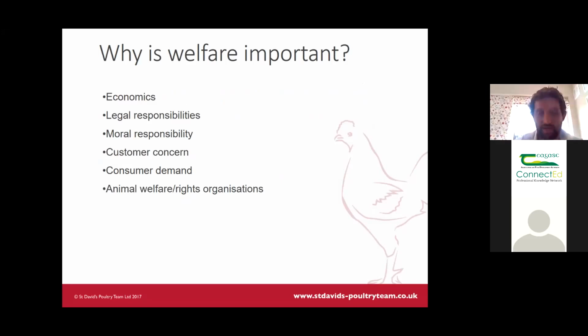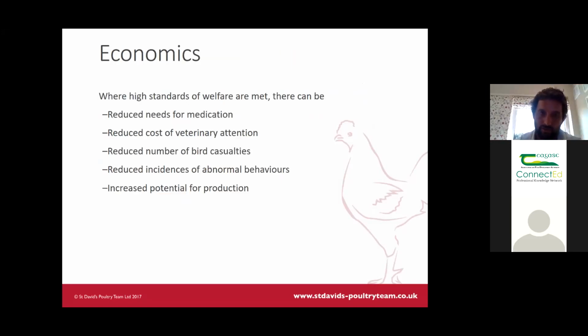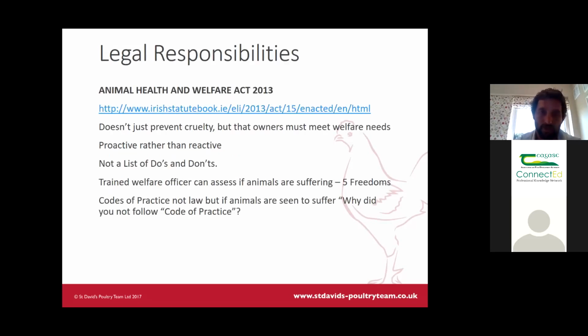Economics, there's obviously that we said about economics, that if you've good welfare, you'll have good production. You'll also have less need for medication, less need for the vet, and reduced incidence of abnormal behaviours, which can bring on scratching and other issues. So definitely welfare is important for production, and you've also legal responsibilities.